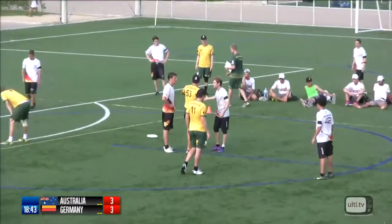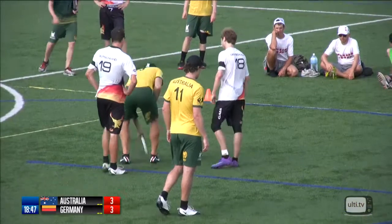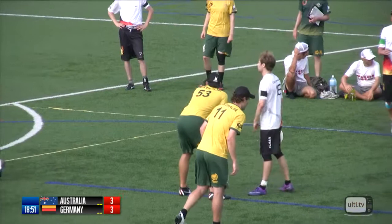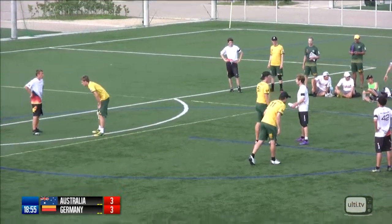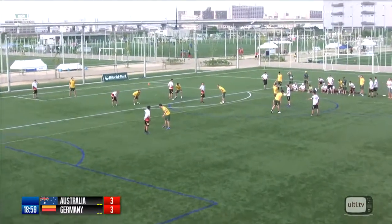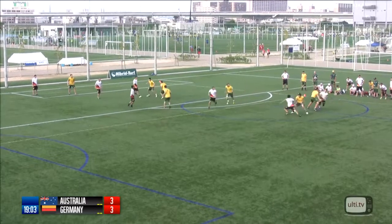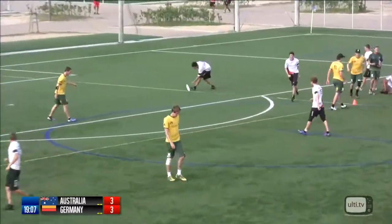Calling the play. Bit of a discussion, not sure what it was. German fans on the sideline don't like the foul. But it's gone back to the thrower nonetheless, regardless of any opinion. They're gonna have to do it again to make it count for one. Fakes the flick, fakes the backhand, puts it up line, and gets it again. Germans take the lead, 4-3.